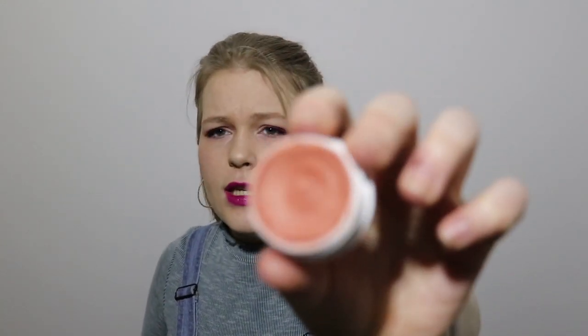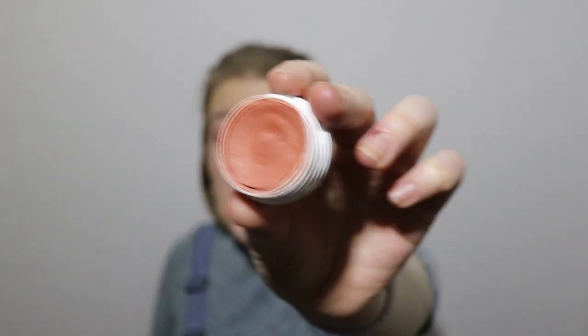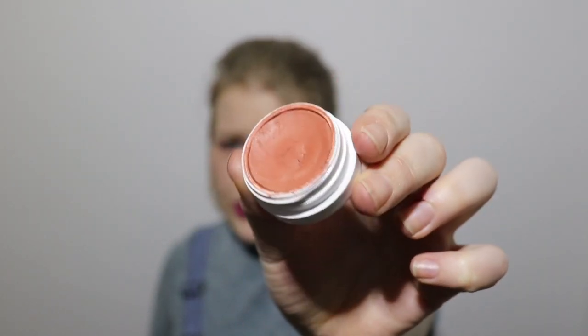And then we have Elixir. Oh, I like this one. It is a really warm, like terracotta orange, terracotta brown, I don't know. Oh, I like this one. But I haven't reached for it, so why keep it?